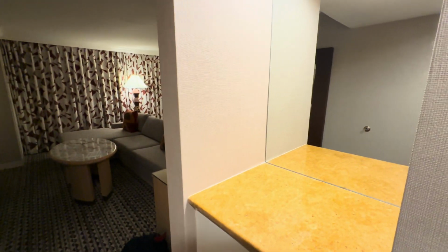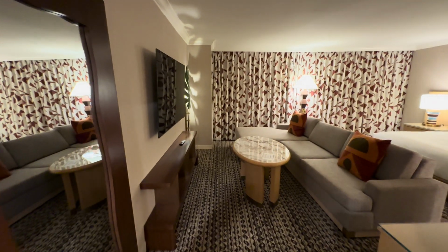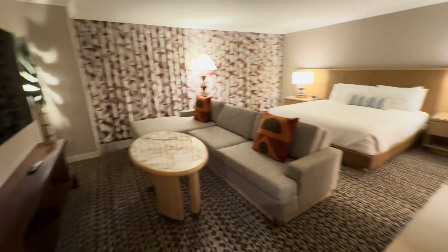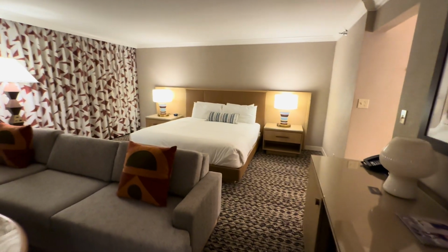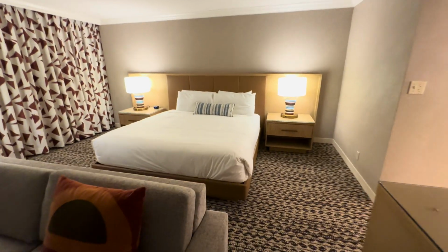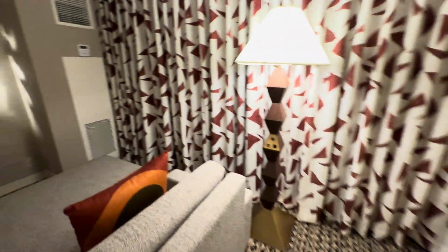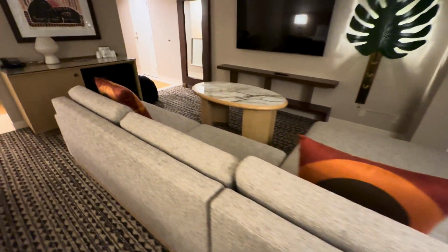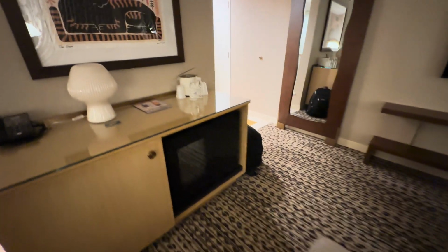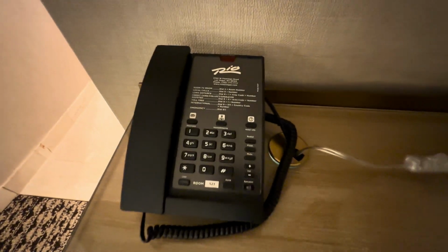We are at the RIO in Las Vegas, and this is a one king renovated room with a view, and I'm not sure how well it comes across in the video. This is actually quite a good size room, fairly large. And brand new, I think it's a 65-inch TV set. New couch, nice seating area. And looks like a fairly new telephone.